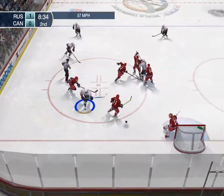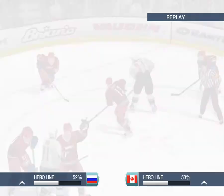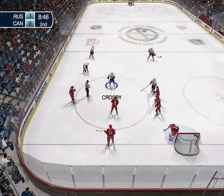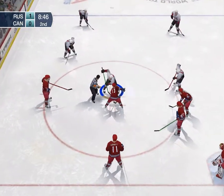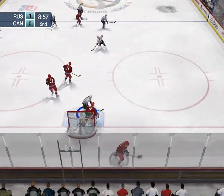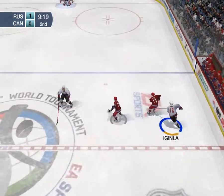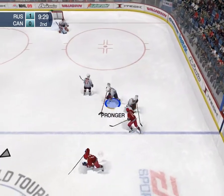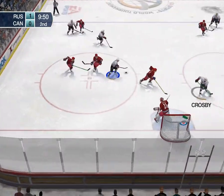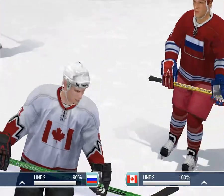Canada wins yet another faceoff. Shoots the puck. Yet another stop. He freezes the puck. Habibulin was in a good position to make the save. How about his confidence? Katsuk won the draw. In behind. Passed ahead to Gertin. To Simon Gagné. Here comes Gagné. Tears it hard. Crosby shoots the puck out of play.